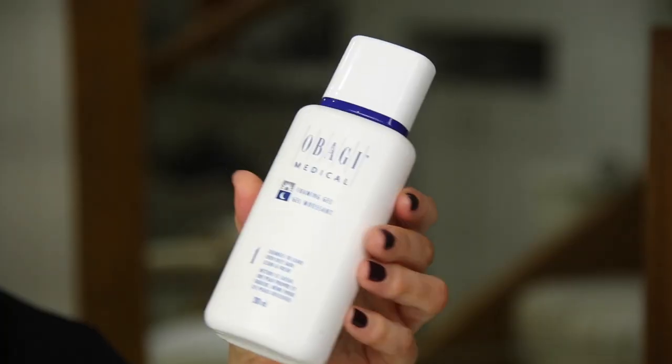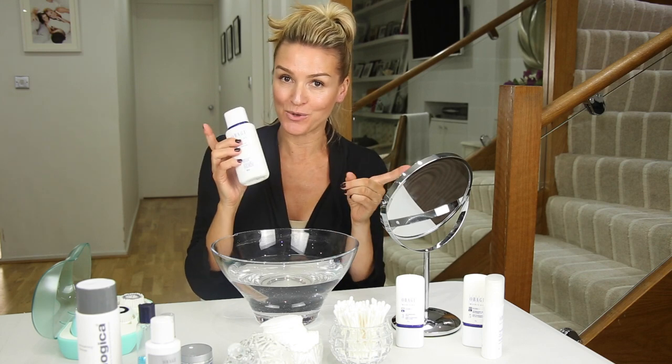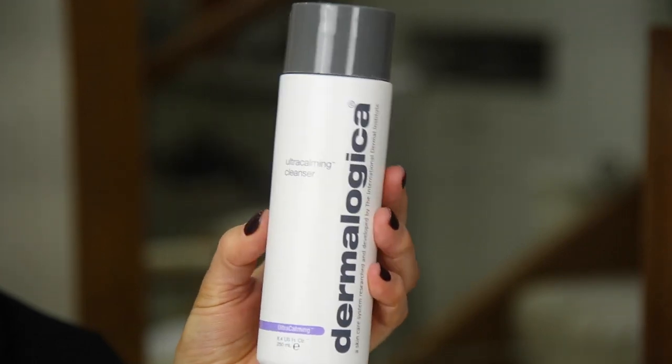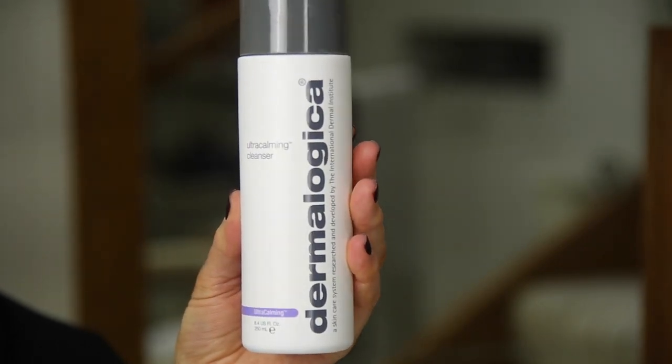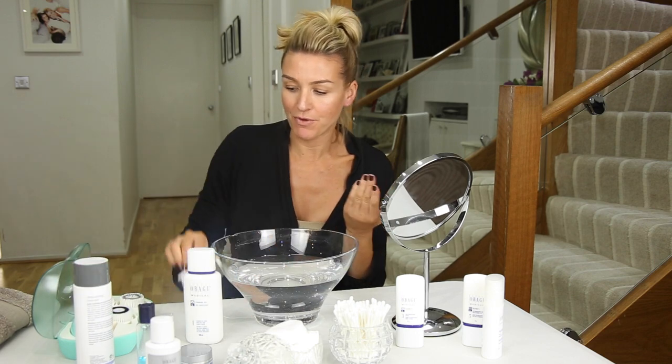To cleanse my face, I'm going to use my Obagi foaming cleanser. I am a little bit lazy and I love a good foaming cleanser. But when you have a full face of makeup, sometimes you might need to use an eye makeup remover or something a little bit heavier. I'm going to combine the two here. I'm actually going to use the Intensive Ultra Calming Cleanser just to really loosen it up around my eyes, and then just remove that with a couple of cotton pads.